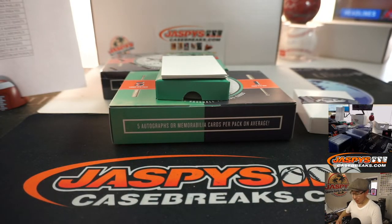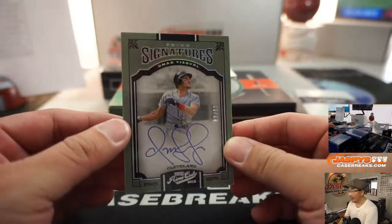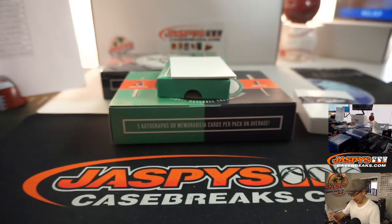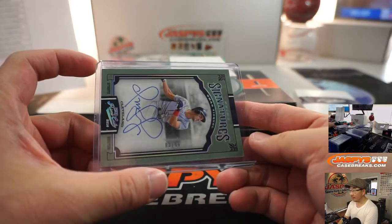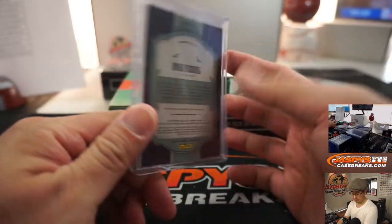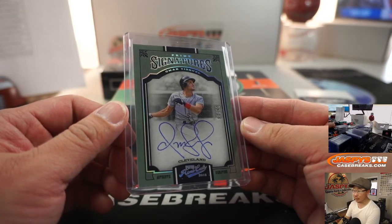Yeah, we'll try to dig up some more of this stuff, Teddy Halpin. I love it, too. I'm surprised that we were able to still get some more. There's Omar Vizquel. Nice. Autograph, excellent penmanship from Omar Vizquel. 83 out of 99. Derek E. with the Cleveland Indians.